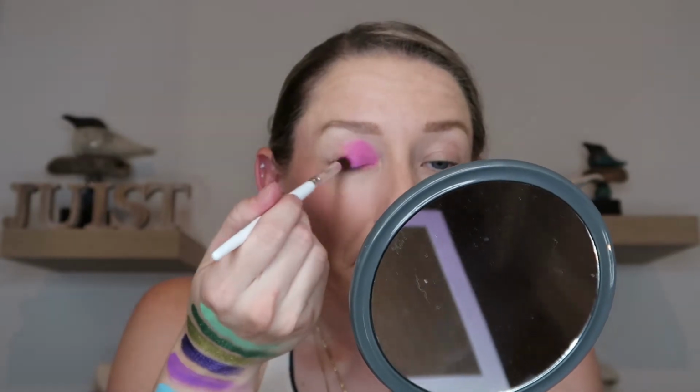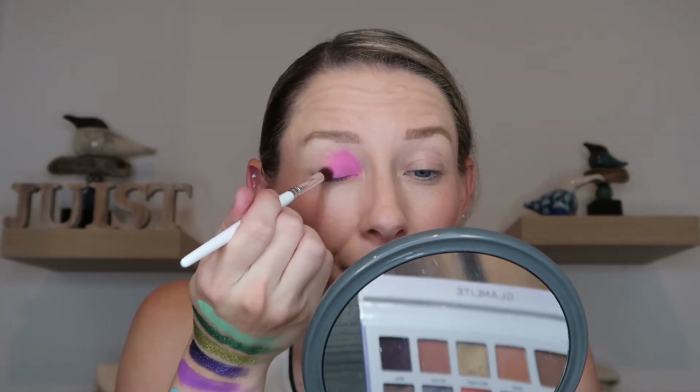All right, so let's go ahead and start off with the pinkish on the inner eye. Okay, so we're starting off with the shade Iconic, which is that nice bright pink. It's definitely starting off decently pigmented, and it's definitely not patchy by any means. It is super duper nice. Yeah, that is just a really nice solid coating on there. Oh yeah, that is pigmented for a pink. I like it a lot.